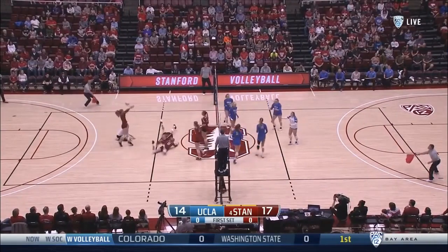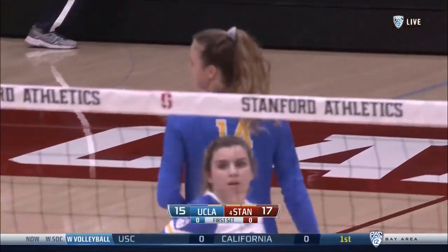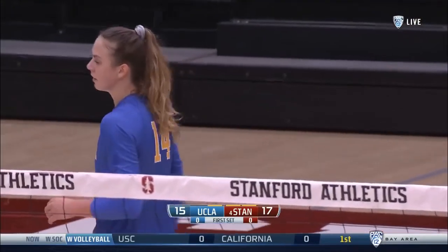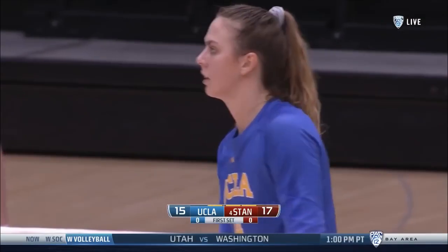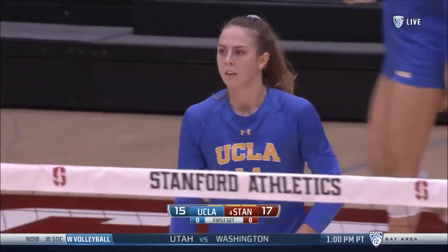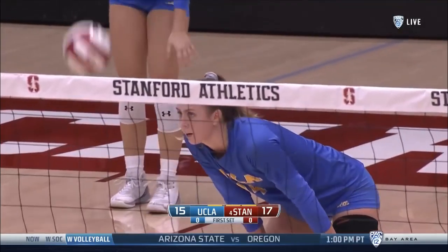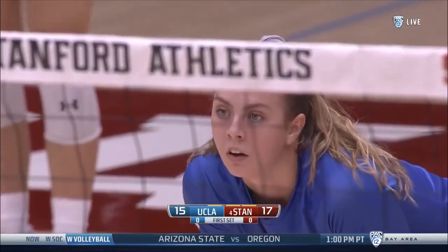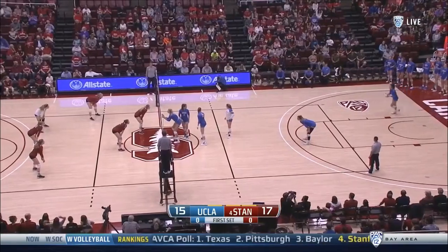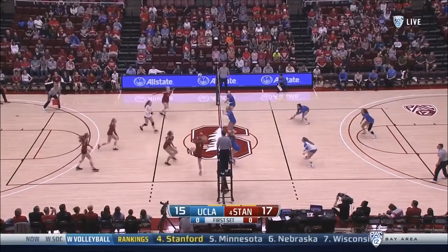May from the back row puts it down on the tip. That's a tough tip to score from. You're taking off from behind the 3-meter line, and the ball's got to travel 10 feet before it gets to the net alone, and it still landed on the floor over the block. Impressive stuff from Mac May, who, by the way, is averaging close to 4.7 kills per set this year. It's top 5 in the conference, 3rd overall in the Pac-12. That's a lot of jumping.